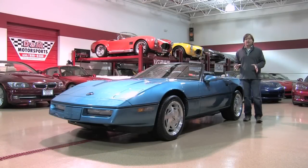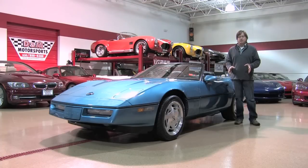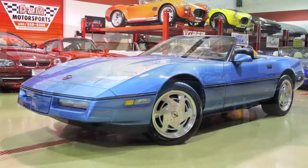What we're checking out today is really something remarkable, so spend the time with us today to get up close with an unbelievable 1989 Chevrolet Corvette convertible.